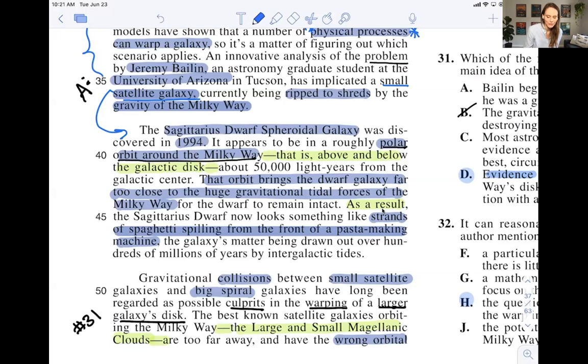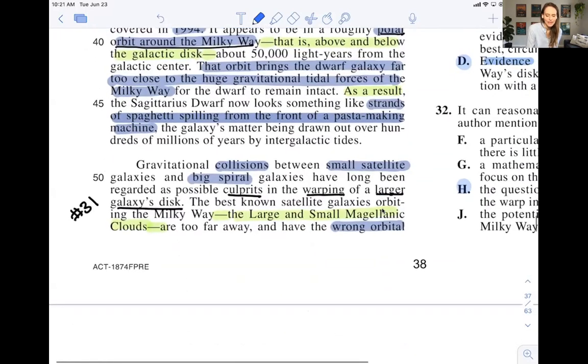If I'm reading here or skimming in line 49, gravitational collisions between small satellite galaxies and big spiral galaxies, and then think, are there different kinds of collisions or only gravitational collisions? So something that just makes it seem as if you're paying attention, you're engaging, and you're interested in the topic. So that's what I mean by faking interest.